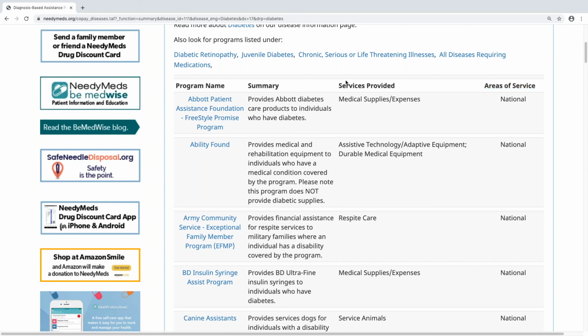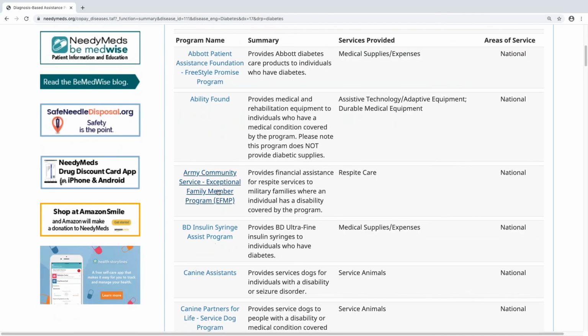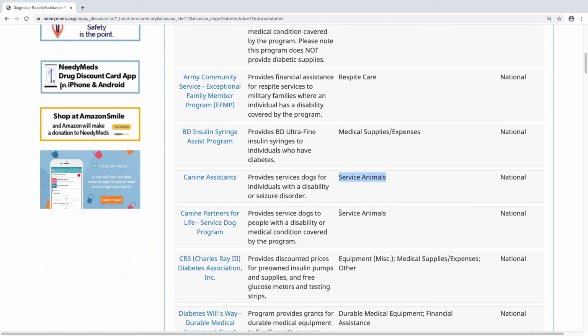So let's talk about that for a second. The services provided is exactly what it sounds like. It lets you know what this program will help you to obtain. Oftentimes, it's things like medical supplies or assistive technology. But as you can see, it does vary greatly. This program, for example, will help the person living with this diagnosis get some respite care. These programs will help the person to get access to a service animal.